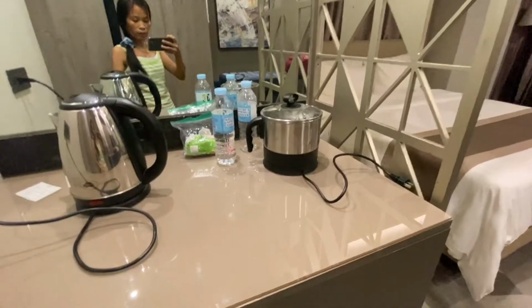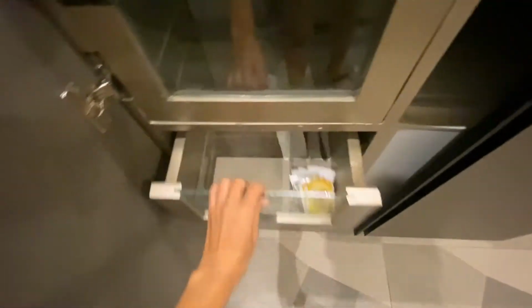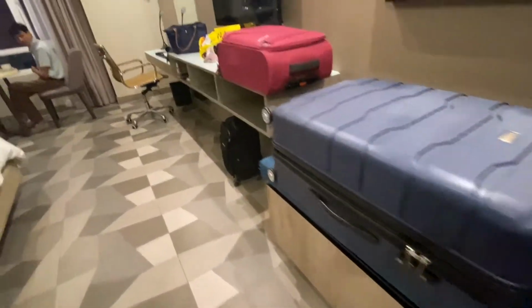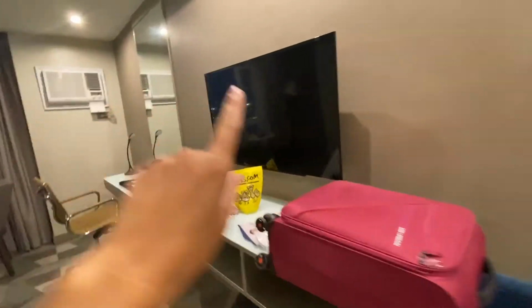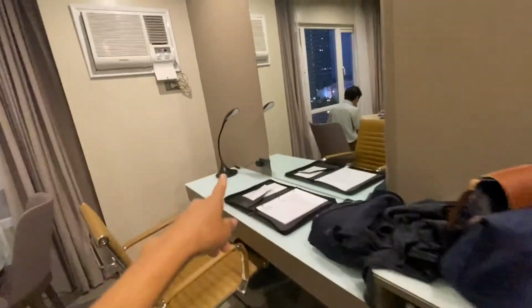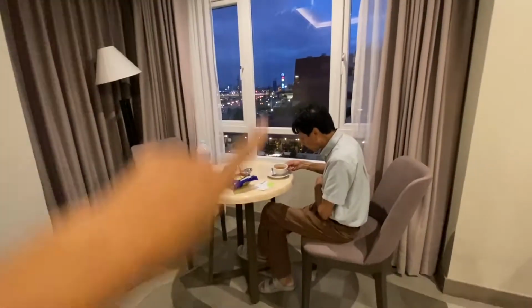And free water, free tea. And we have also this kind of tea. Teacup and small refrigerator. Okay, and here where you can put your luggage in this place. And they have also TV, small lampshade and chair. And we have a city view, SM City.